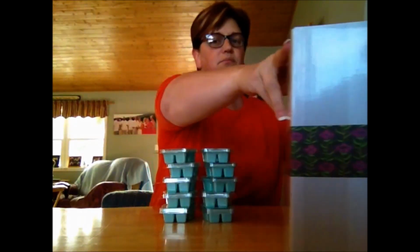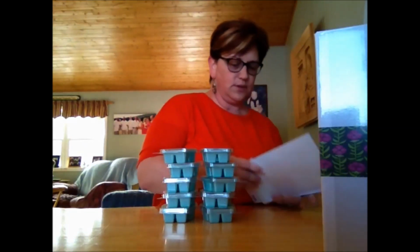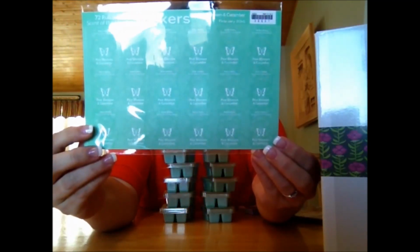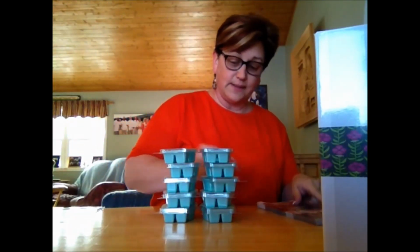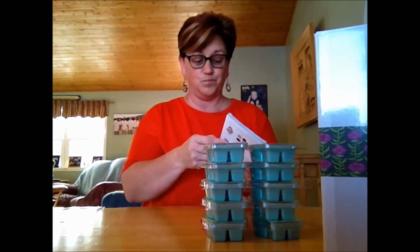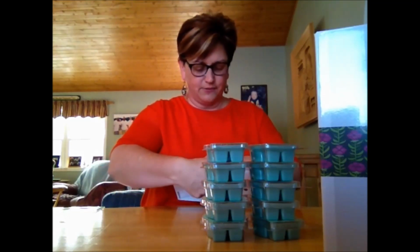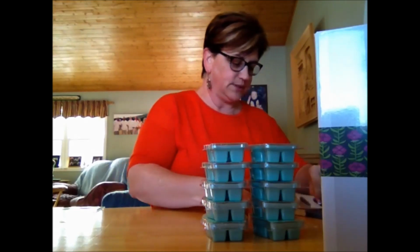The boxes have become absolutely gorgeous. And then you get the rub and smell stickers. This scent is called Pear Blossom and Cucumber. Love these stickers, by the way. I send them out to my regular customers now every month. Hint, hint. And then we have 50 of the flyers that talk about the scent and warmer of the month.